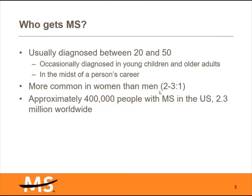It's more prevalent in women compared to men. We say about 2 to 3 times more often diagnosed in women compared to men. This is fairly typical for a lot of the other autoimmune conditions that seem, for whatever reason, to be more prevalent in women. There are approximately 400,000 people with MS in the United States, about 2.3 million people throughout the world. To be honest, roughly 200 people are diagnosed weekly.